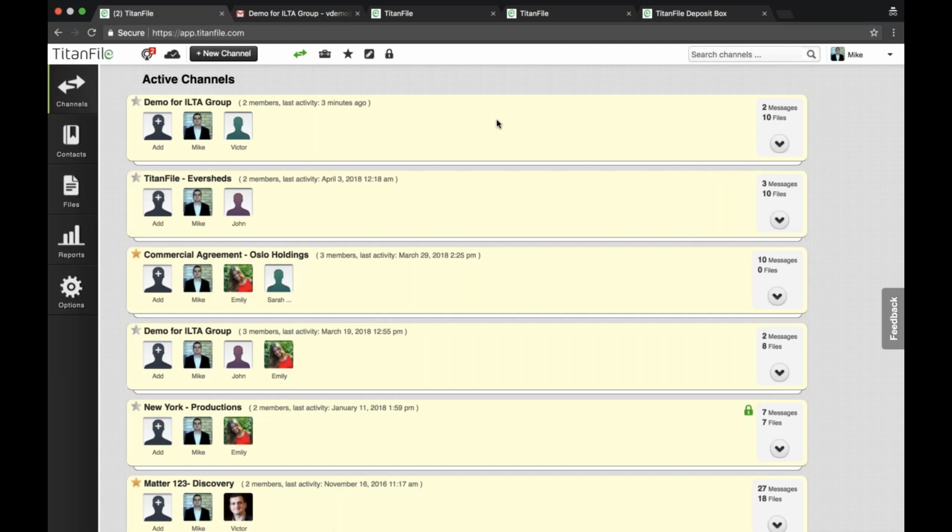So at a very high level, that's the basics of Titan File, making it super simple to share information back and forth with your clients through a web-based application. There is one thing that I want to show you, another component to the platform, since we have a couple more minutes before we get into Q&A.